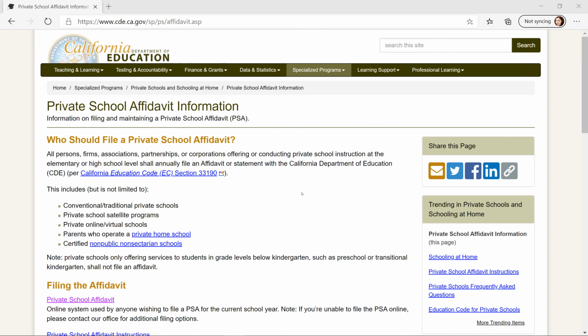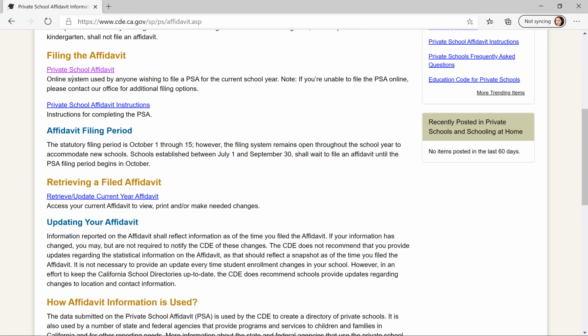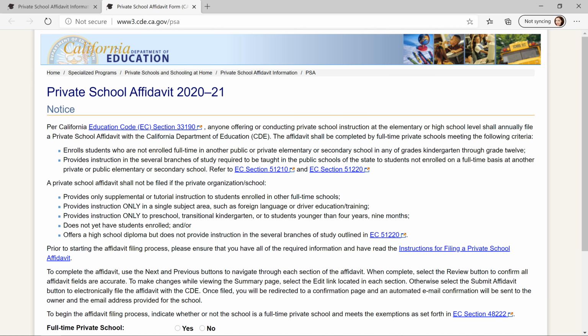So all you need to do is go to www.cde.ca.gov. The link will also be in the bottom, or you can always Google it. And this just goes through and tells you all the nice details. You just click Private School Affidavit, and this pops up. This actually walks you through whether or not you should be filing an affidavit.